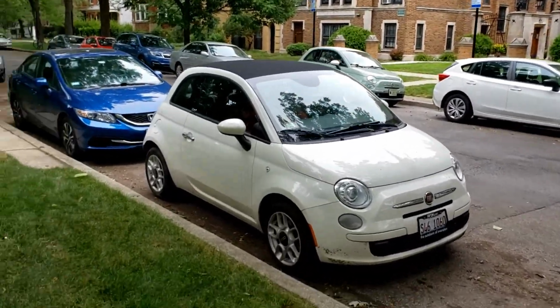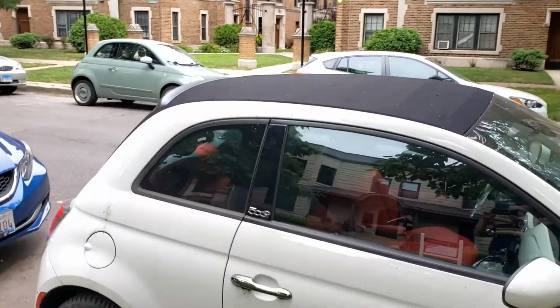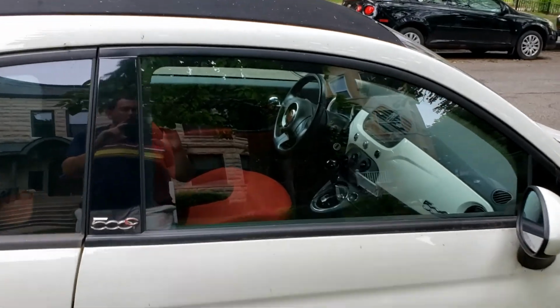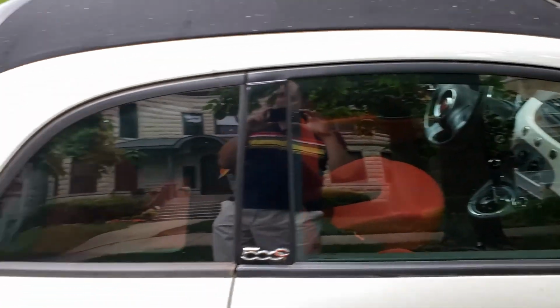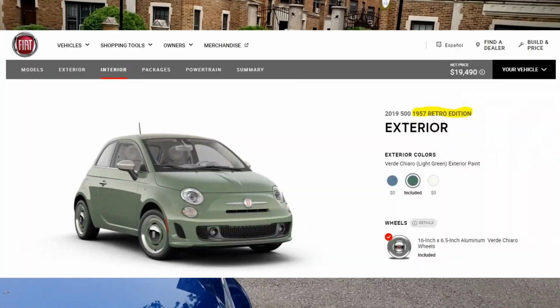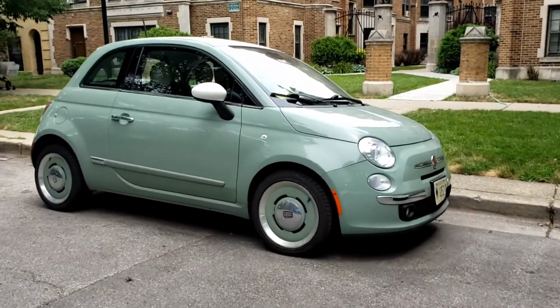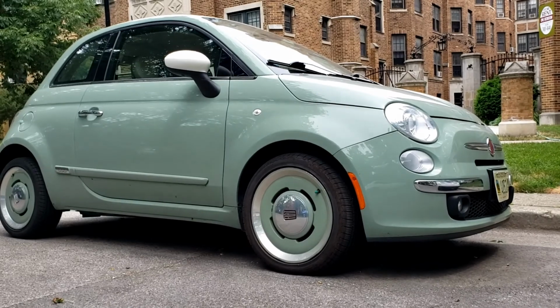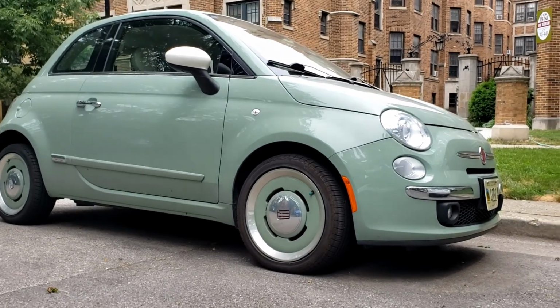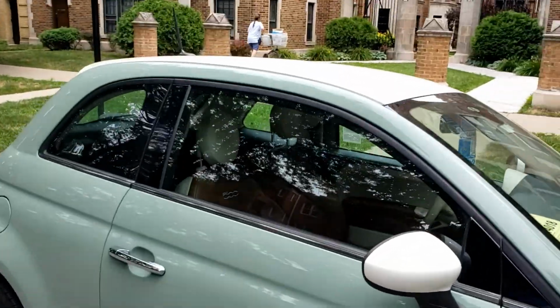And so here we go again. Here's a white one with probably a folding top with red seats. I think they are cloth, not that it really matters. And then this green one. Now this green one is actually very cool looking because it looks kind of retro. Let's see if I can get a bit closer to it. Check this out. You've got the retro wheels, maybe the color. That's very strange. Also, it's got two-tone paint. Ooh, I like the inside of it. Look at that.